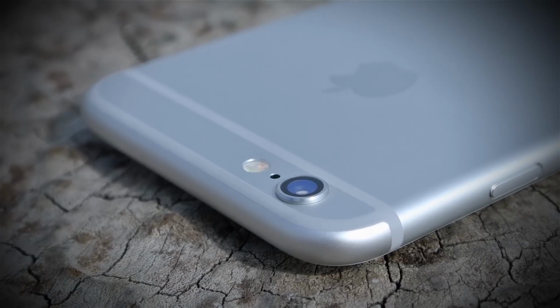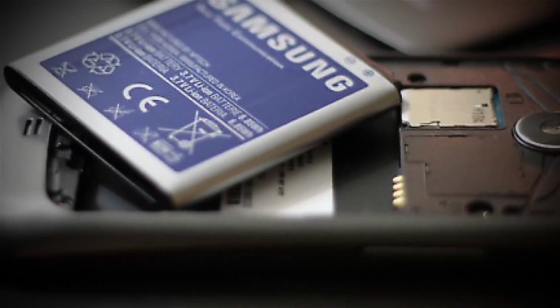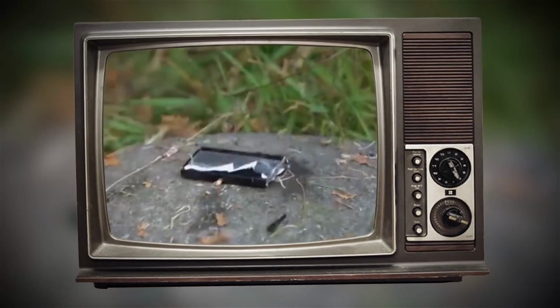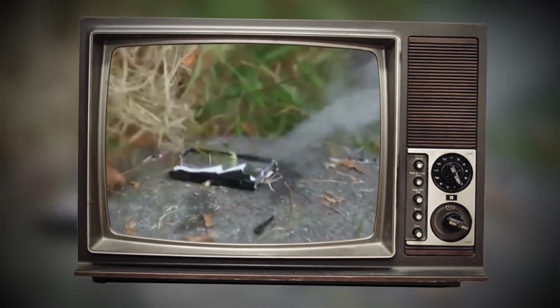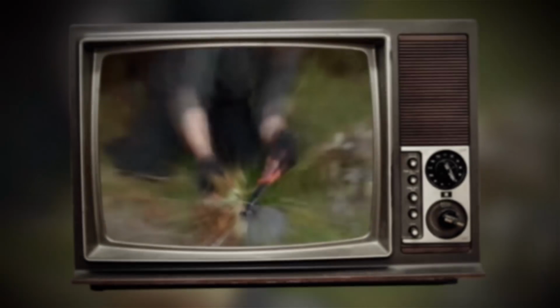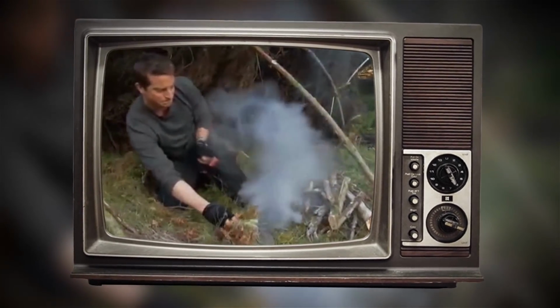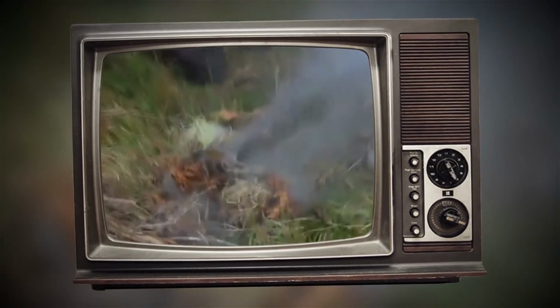You can do this by firstly removing the back cover of your mobile phone and then taking out the battery. Touching the blade of your knife against the terminals short-circuits the battery, creating sparks and heat. Once you start cutting into the battery, this will expose the lithium to the oxygen, which will create a fairly violent reaction, which is needed to start a fire.